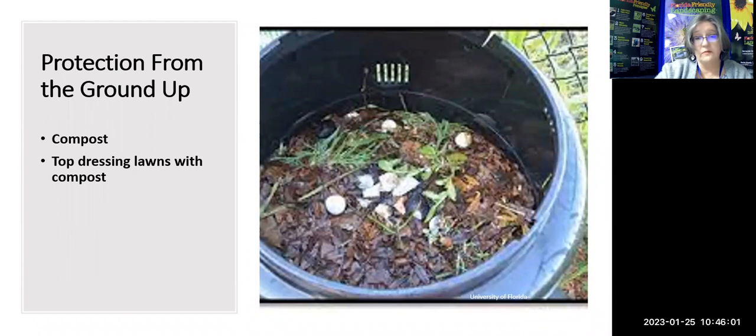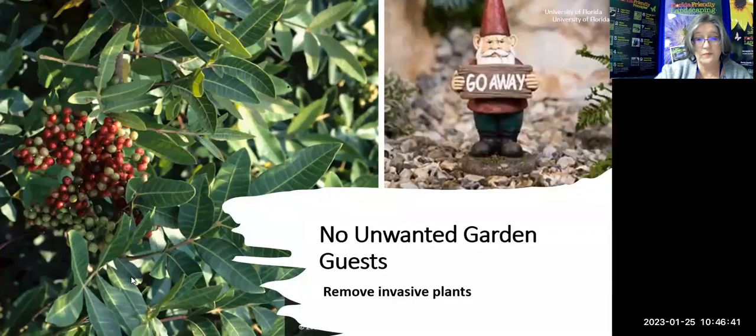Protecting from the ground up. I mentioned we do have compost classes. You get a bin that looks like this. It will have a lid. They're just showing you what's on the inside. That compost can help build up your soil and the nutrient holding and water holding capacity of that soil. And also you can use it as a light fertilizer to top dress your lawns. It doesn't fall under any of the fertilizer ordinances because it's not officially a fertilizer, but it'll certainly help your soil build up. And that will also in turn help our springs.